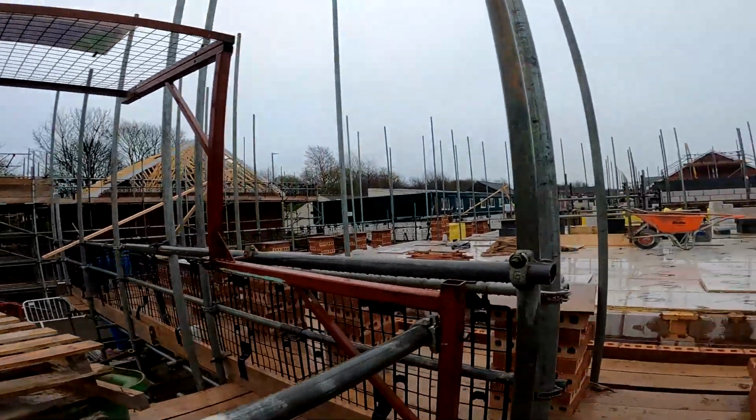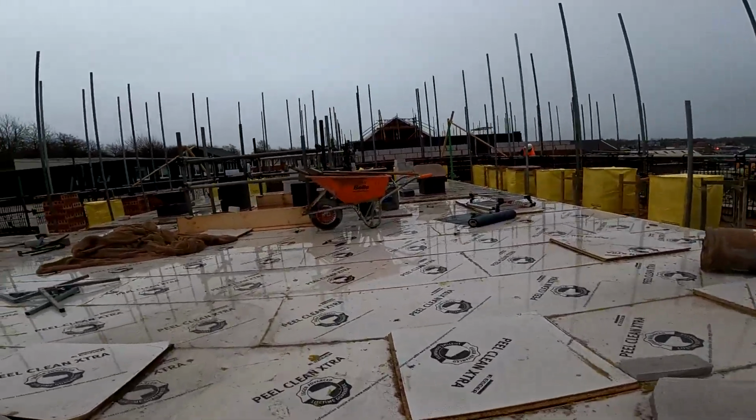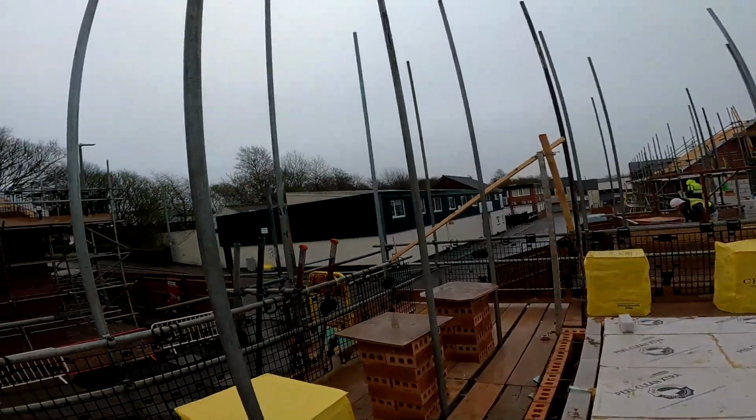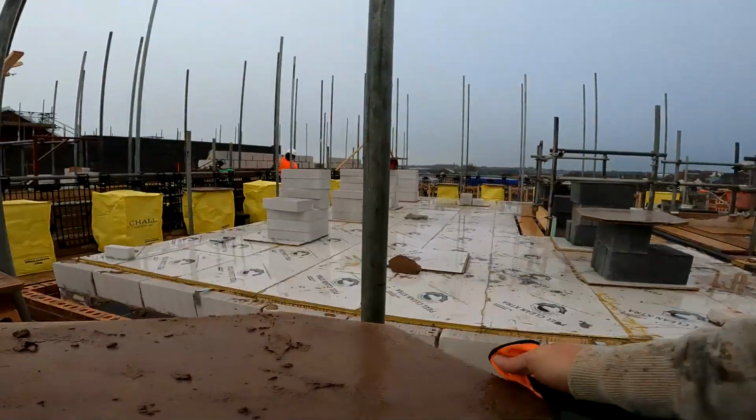Get rid of the pellets. No Sean yet. Drawings are under there. Lovely. Check the drawings first. See what's going on.